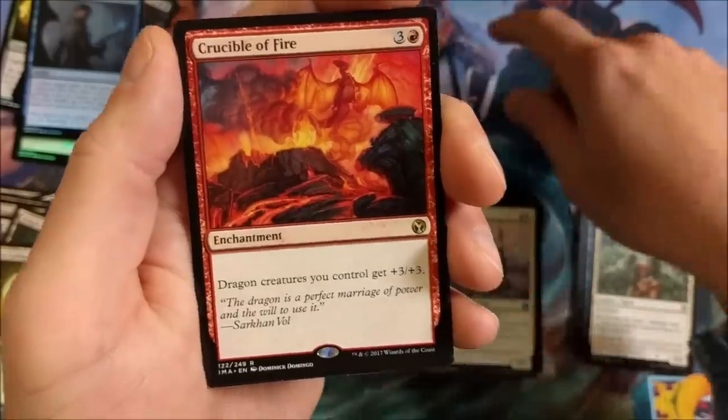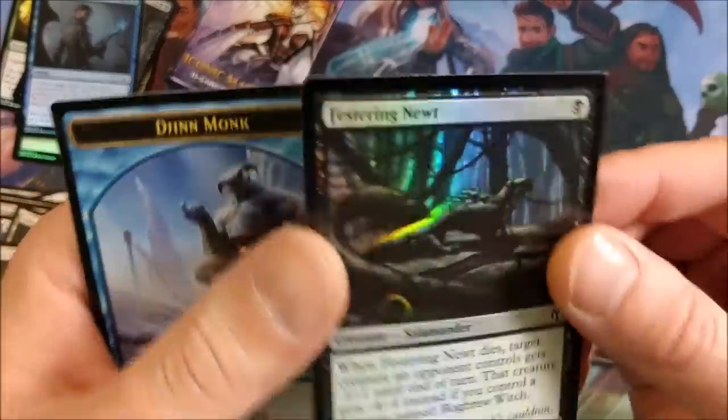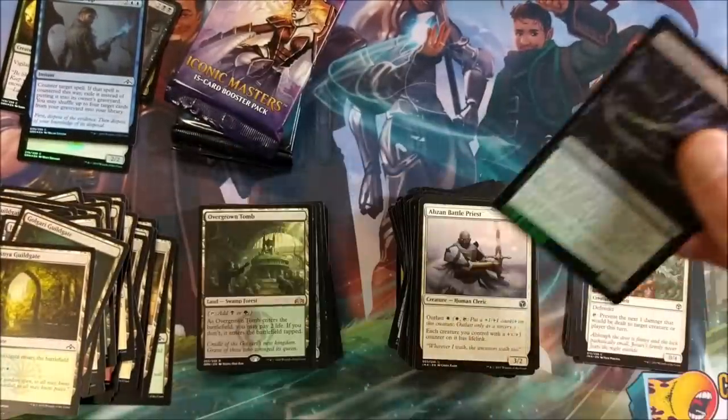I'll include this also for whoever takes home this playmat. How's that sound? I will include that because it's a fun card. Festering Newt. There you go, baby.